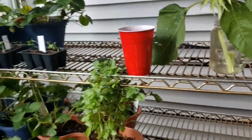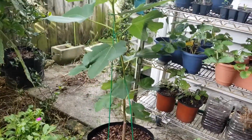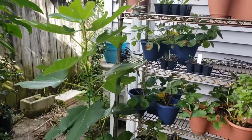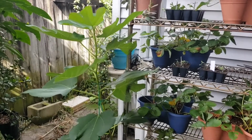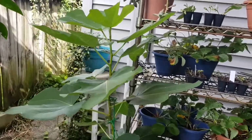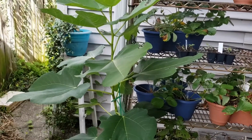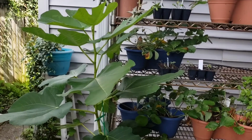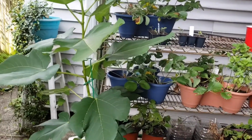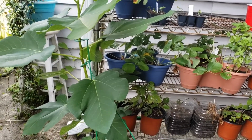Hopefully. Look at this fig tree. It has grown about another foot in the last couple of weeks. It's just growing crazy. I'm so happy to see this growth. It's getting stronger, and since I've propped it up, it's starting to grow straighter. So I can hardly wait to see if we get some figs either this year or next year. But really happy with the growth on this plant.